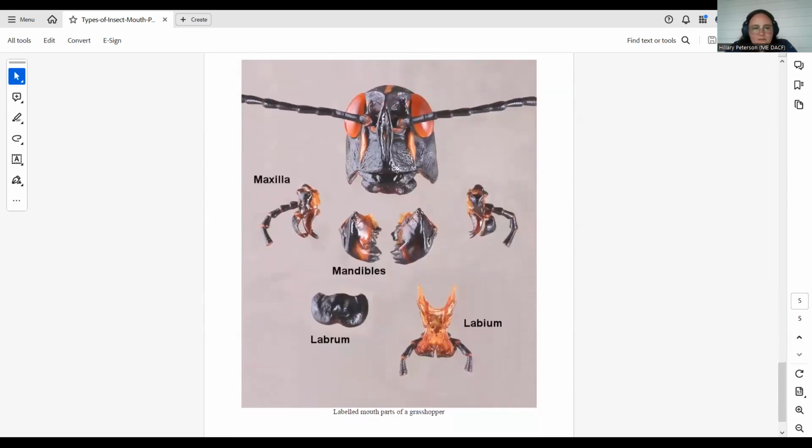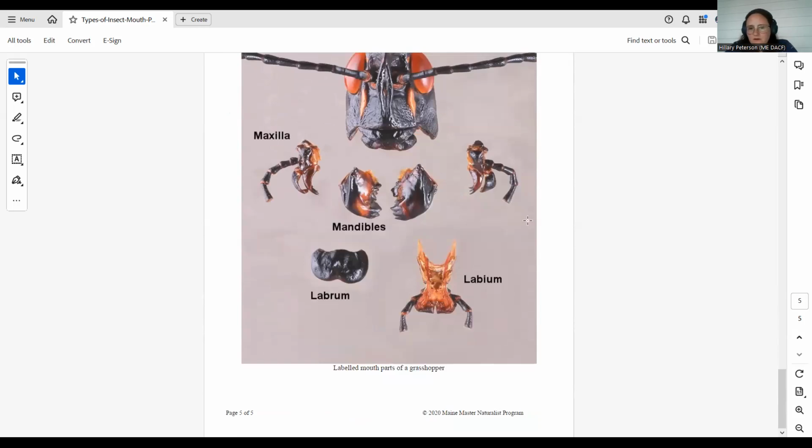And again, a grasshopper, so again, mandibles because they chew. The maxilla, which are those secondary sort of almost like little legs, and the labium as well. And then the labrum, sort of like the lip. So there are the mouth parts.